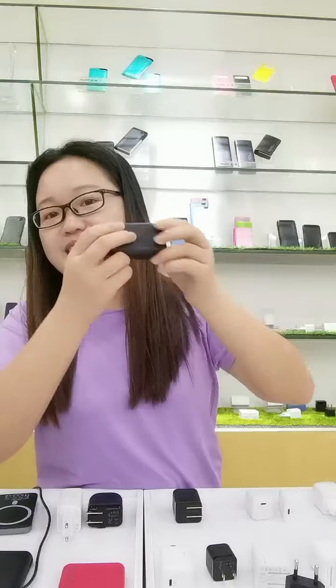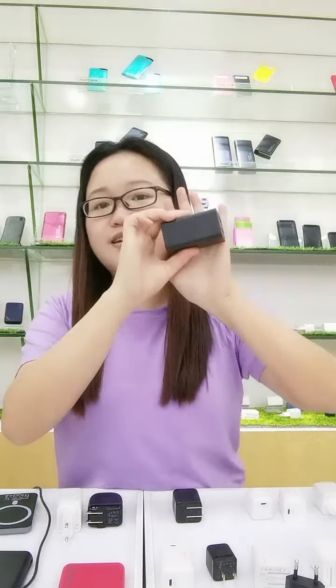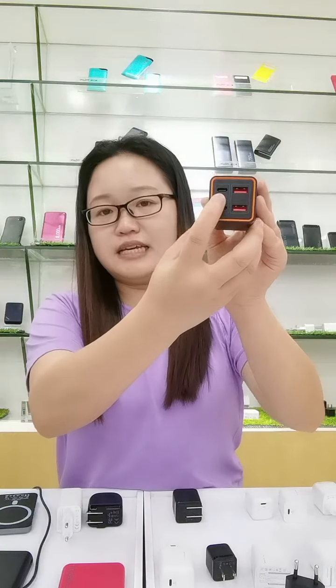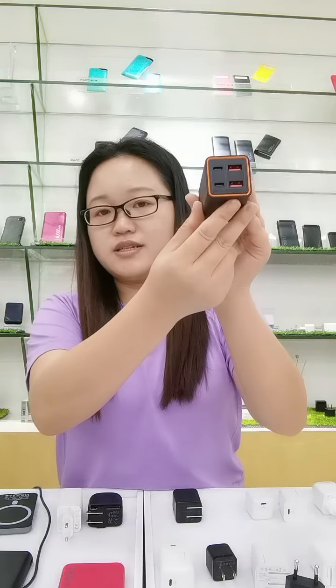And another charger is a PD charger. It has a really good title. So this is a 45 watt PD desktop charger. You put this on your desk, and it's a very small size charger, and it has four ports. So this one is 65 watt, and this is 36 watt.